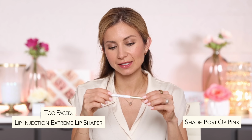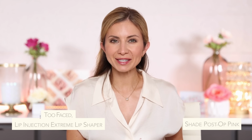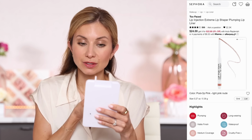So I'm gonna go in and line the lips with the Too Faced Lip Injection. This is the shade Post-Op Pink, and I feel a little indifferent about these. I like them, I continue to use them, but they are pretty intense. And by intense, I mean the lip tingling sensation that you get. So if you are sensitive to that, I would say this is one of the more intense lip plumping products that I have tried. I can see how it would be uncomfortable for some. And I'm overlining my lips a bit.